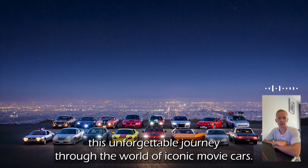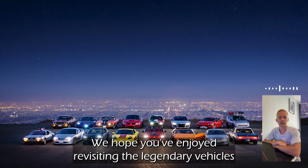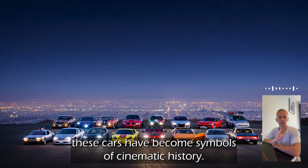As we wrap up this unforgettable journey through the world of iconic movie cars, we hope you've enjoyed revisiting the legendary vehicles that have captured our imaginations for decades. From time-traveling DeLoreans to high-speed Mustangs, these cars have become symbols of cinematic history.